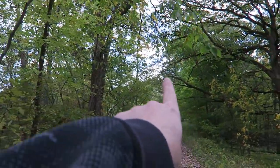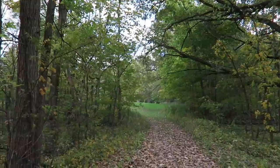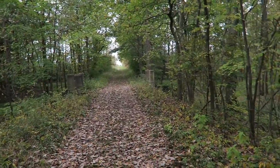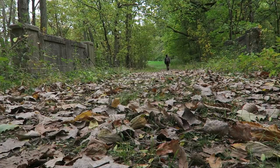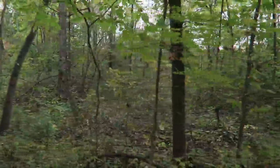And up ahead, you start to finally see signs of this old graveyard. And way, way in the distance, you can see my car there parked. So, not sure exactly how long this is. I'd say we're probably about a quarter of a mile down, so not incredibly far. And it looks like an old fence post right there.